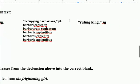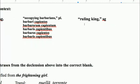All right, that's occupying barbarians. If you didn't finish, do it later. What's the word for king? Rex. How would you do ruling? Rego, regere. Add an -ns, exactly. Rex, what's the genitive of rex? Regis, good. Regentis. It's better because this is double thirds. Those match up nicely.